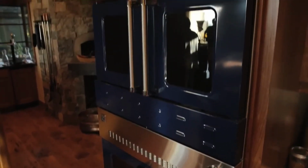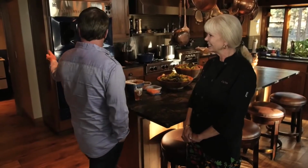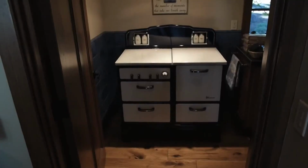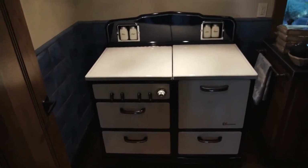So you and Jeff built this house? Yes. Is this like your dream kitchen? I put in just about everything I wanted, so yeah. Ladies, eat your heart out. No, this is beautiful. Thank you. But one thing that pops out to me is the 1920 oven over there. Yeah, that is a 1920 Wedgwood. It was my sister-in-law's.